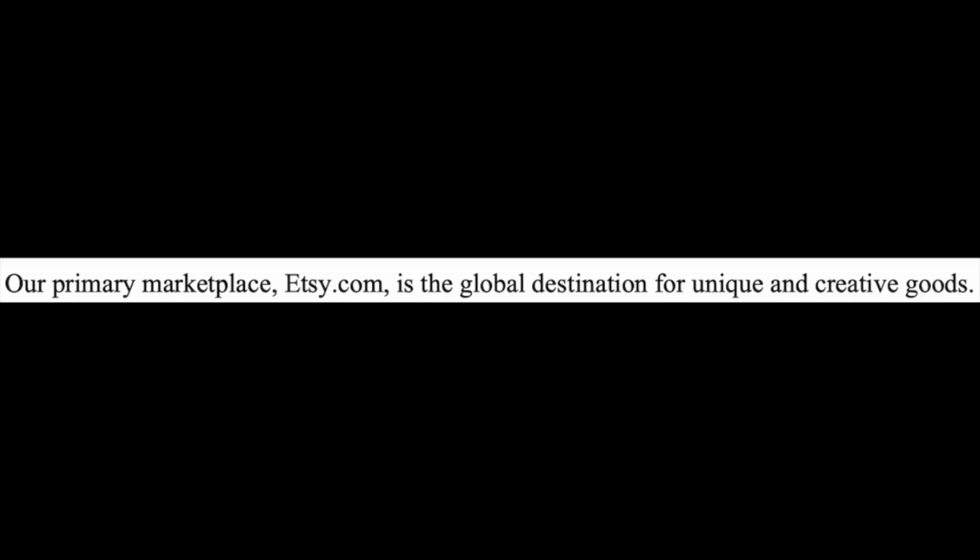So to give you guys the details on Etsy, it says Etsy operates two-sided online marketplaces that connect millions of passionate and creative buyers and sellers. Our mission is to keep commerce human, and we're committed to using the power of business and technology to strengthen communities and empower people all around the world. Etsy's primary marketplace is obviously their website Etsy.com, which is the global destination for unique and creative goods. We have a seller-aligned business model. We make money when our sellers make money. We offer Etsy sellers a marketplace with millions of buyers online.